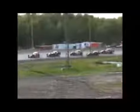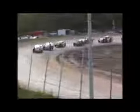Looking to the inside of Bauman, but Bauman getting a good bite out of turn 2 as he heads down the back straightaway to hang on to that 3rd spot. Alsma dropping back to the 4th spot in the 05 car. Van Heitzma in the 5V trying to go to work on Bauman as they come out of turn 2 down the back straightaway.